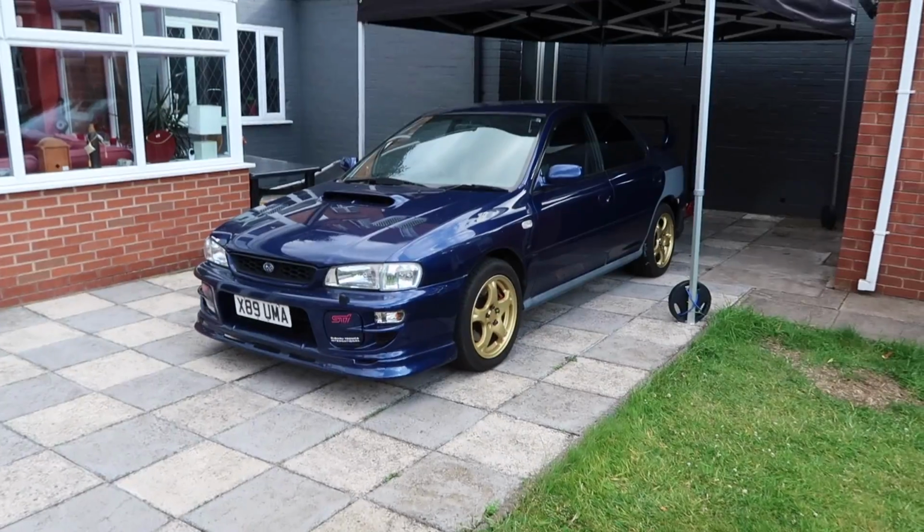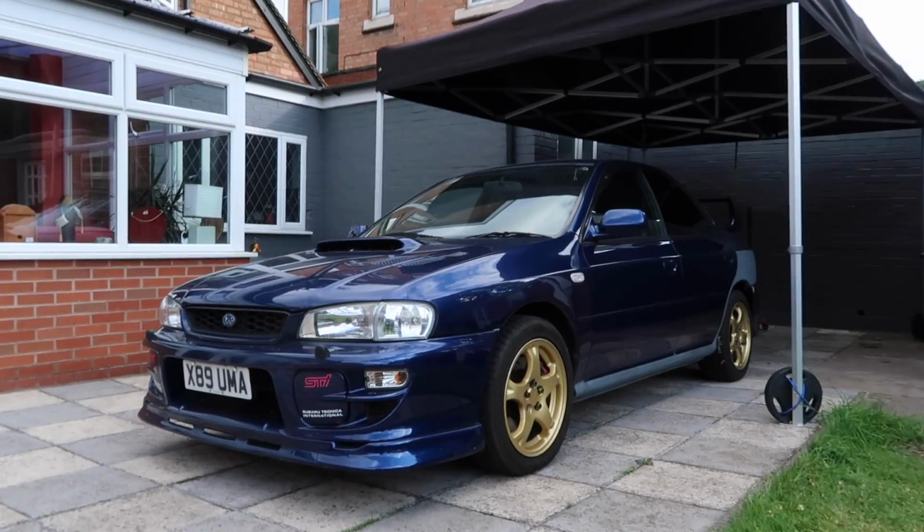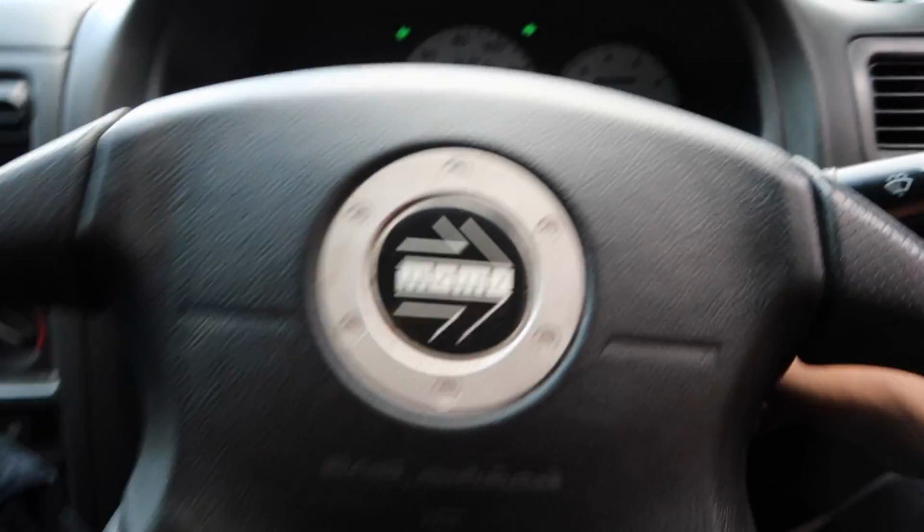Right folks, there it is. Impreza's finally got its proper wheels on it. Transforms the car, man. Wheels are everything. I want to go with the quality style of build with this one, so as you can see, going with the OEM look for now. Rally car.